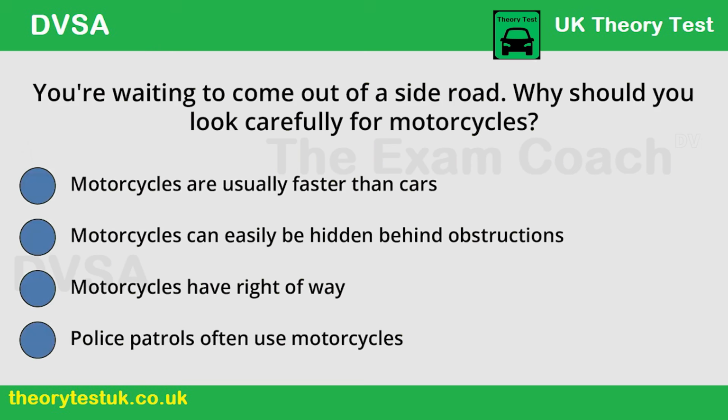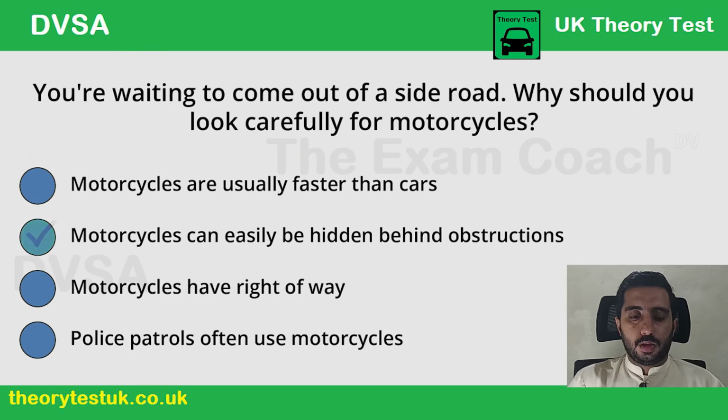Next question, you are waiting to come out of a side road. Why should you look carefully for motorcycles? The correct answer is motorcycles can easily be hidden behind obstructions.